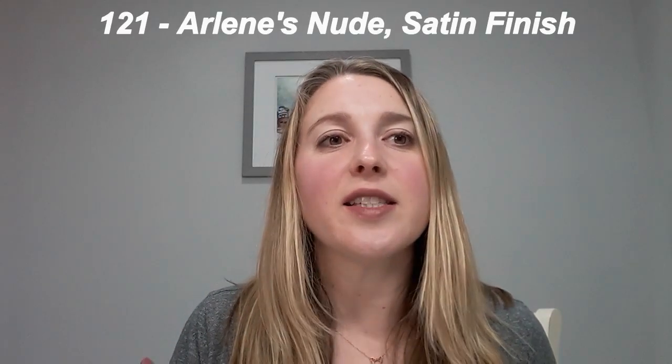Okay, thank you. This is number 121 in Arlene's Nude. And again, this one is the satin finish. And you can see it's a nice nude pink color. I think it's kind of like a rosy, rosewood type color. I really like this one a lot. I think this might be my favorite of the ones that I purchased.